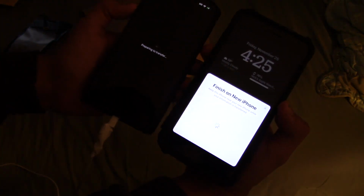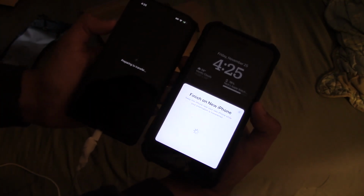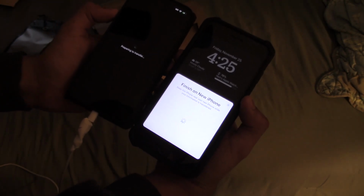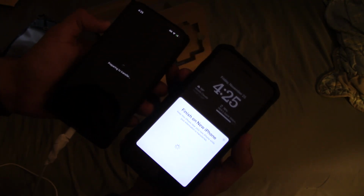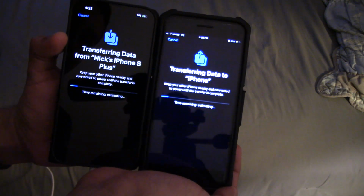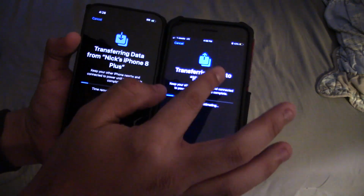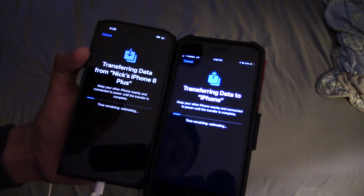They said the transfer process would take an hour and 30 minutes at most. The software update didn't take too long, it was probably about 15 minutes, but I'm keeping these around here just to make sure that everything's going to be fine. All right, so as you can see there, it says transferring data, and I don't know how long it's going to take. Should take a little bit.